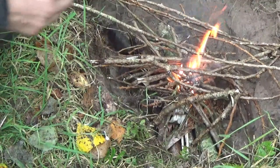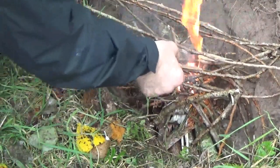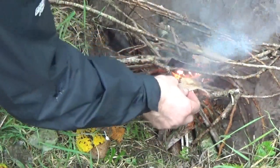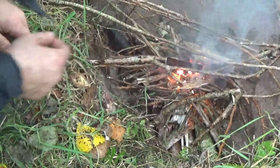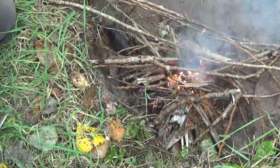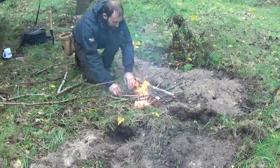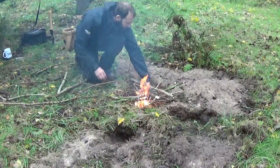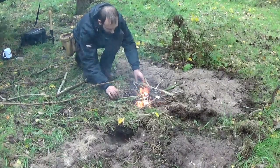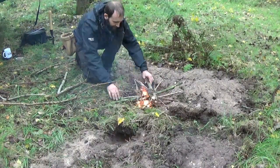I've got some more birch bark here. Let's get some more birch. This is what I picked up earlier on. Let's get that in here. This place is now just getting stuff into the fire, getting it burning. Try and get some of this into there a little bit more. Try and get some of this stuff on the outside actually into the fire, because at the moment it's only concentrated in the centre. So I need to get it to start spreading.